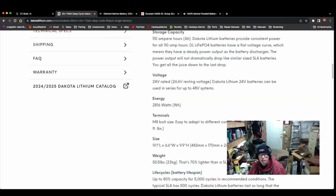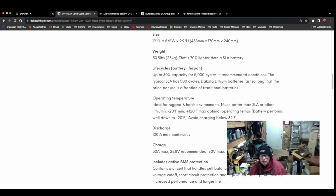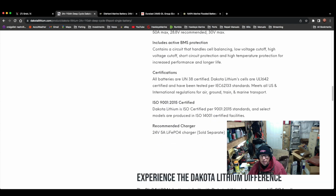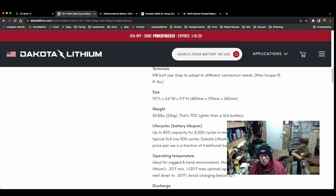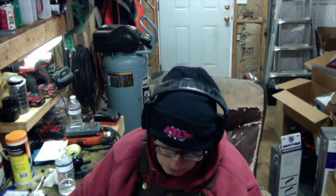Now, if we look at this lithium battery, its weight is 50.5 pounds. I think I said that earlier. All right, so doing the weight between the 89.96 pounds and the 79.18 pounds, the difference is 10 pounds. So that's what the difference is. It's 10 pounds.